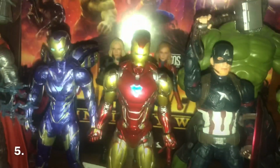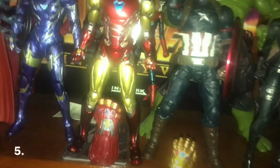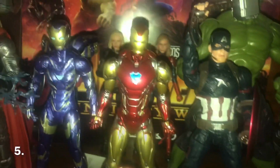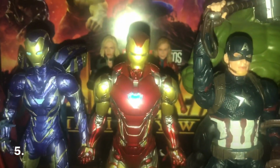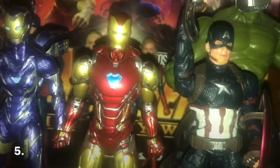Number 5, controversial one right here, man. The S.H. Figuarts Mark 85 Iron Man. I know what you're thinking, how the hell are you putting this figure on here? This is a great figure. Sure, I paid $120 for it, and it didn't come with a Tony Stark head. I don't care what none of y'all say. I'm paying that much for a goddamn toy.